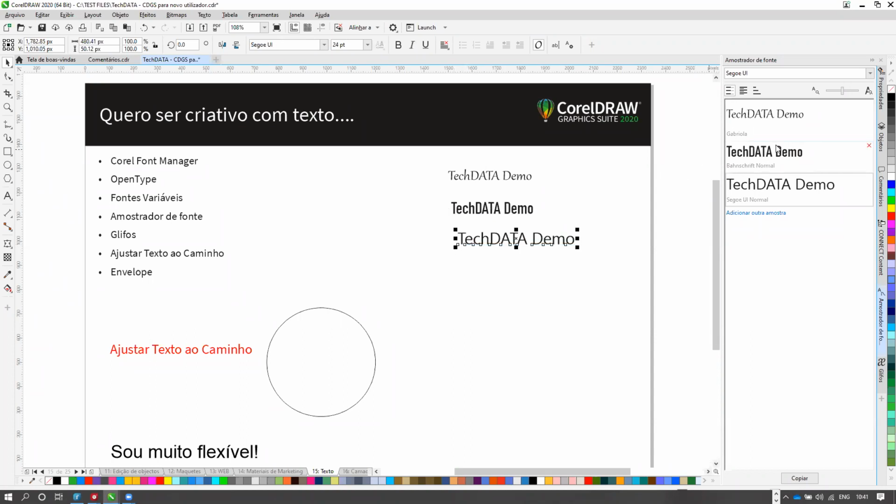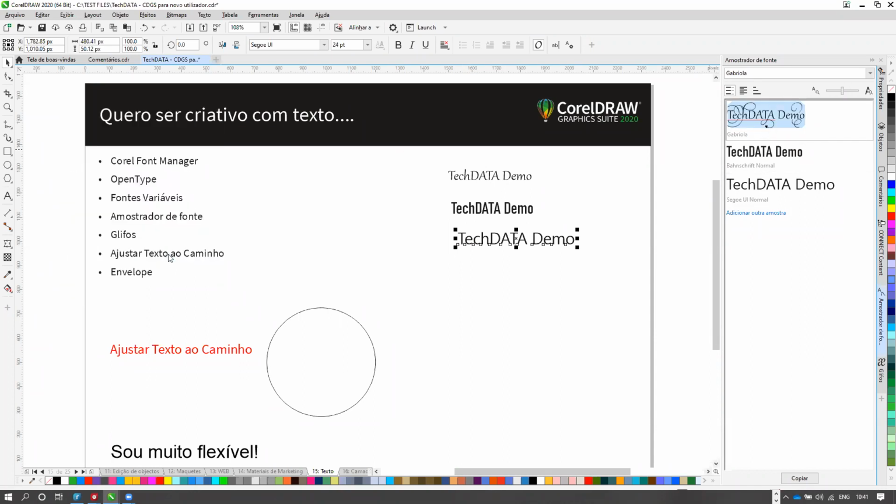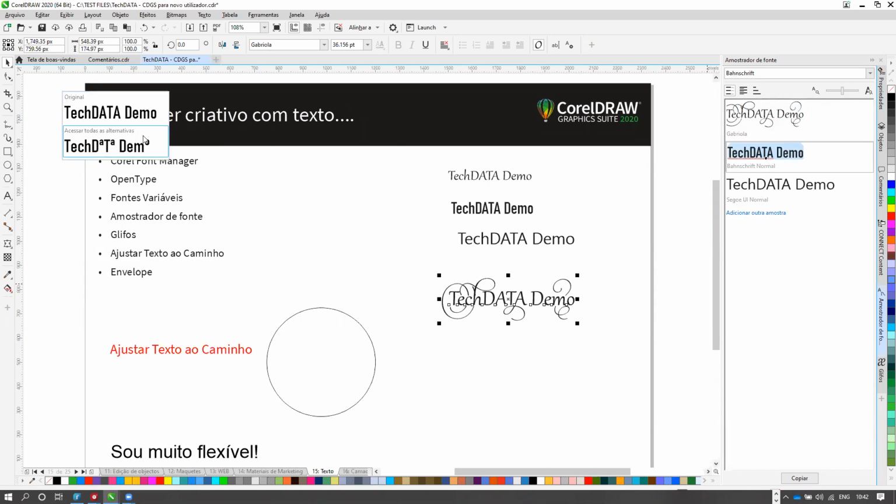Now, if this font is also an OpenType font and I select it, again, I've got the options here. Let's choose this one, looks nice. Let's choose this one. And just drag this down. So you've got a very simple option here for trying out different types of text.